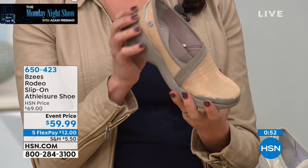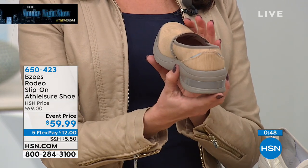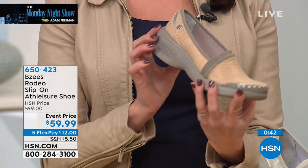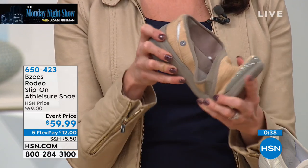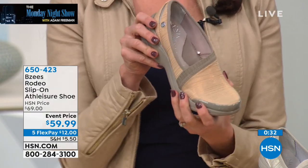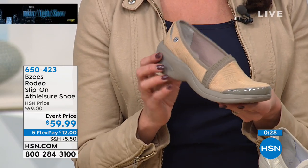Yeah. The elevated look, I think, has been the reason these have flown so much today, Crystal. We know that you BZees girls out there are always looking for the latest styles with that comfort that you have grown to love about this brand. And I know when you saw this on your televisions, you realized just how special it was. And that's really what we want to offer you. We want to offer you comfort, but we want you to have that style.